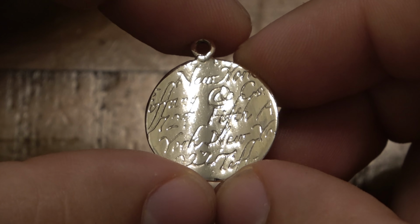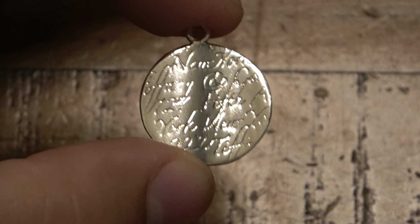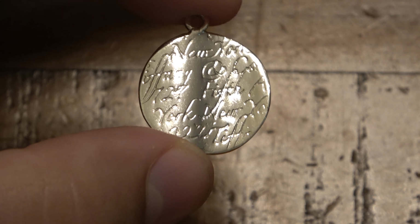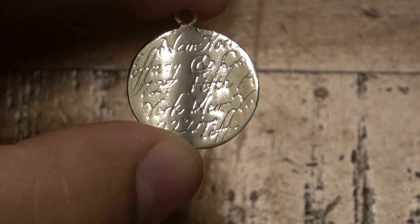So I actually showed this to Christina. I didn't think anything of it. I really didn't even suspect it of not being real. It was just in the pile of the other stuff. And while I was weighing and stuff, I turned and I showed Christina this piece, and I said, "Oh, do you want this? Because I'm just going to keep it with my scrap silver, but if it's something pendant you're actually going to wear or something, you can have it."